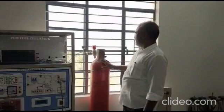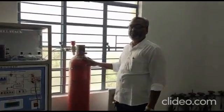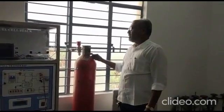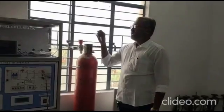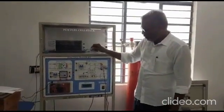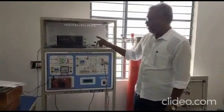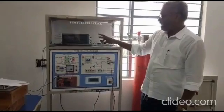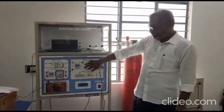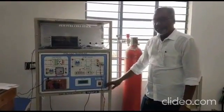In this hydrogen cylinder, a pressure of 0.5 kg per square centimeter is kept, which is given as the input to the fuel stack, and a 32 volt output is obtained from the fuel cell stack. The unregulated output is given through the DC to DC converter, and the motor is made to run.